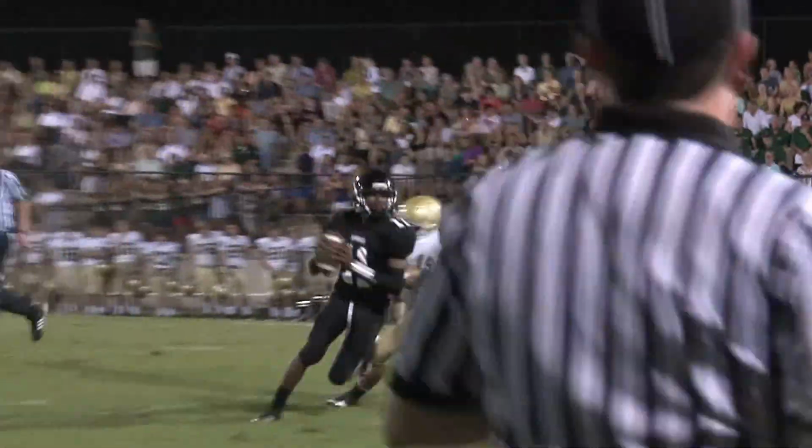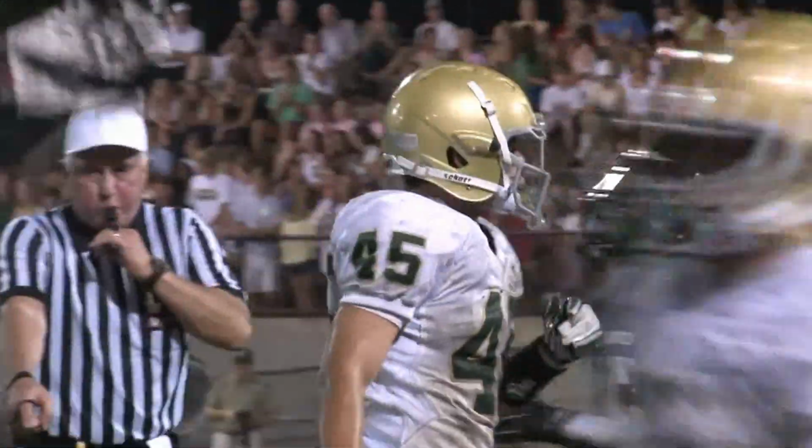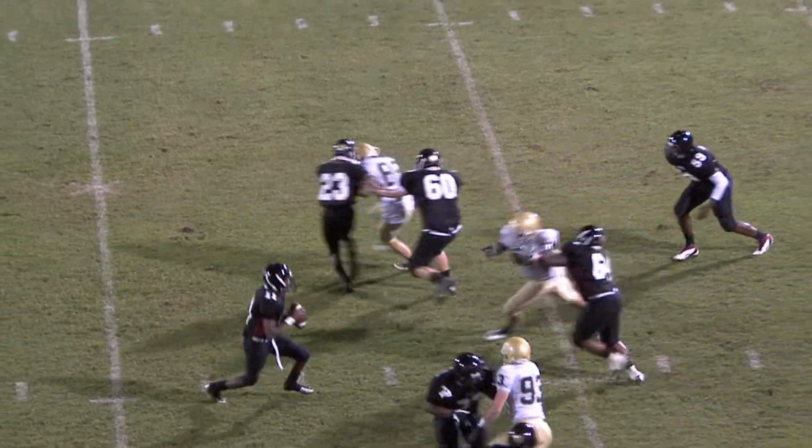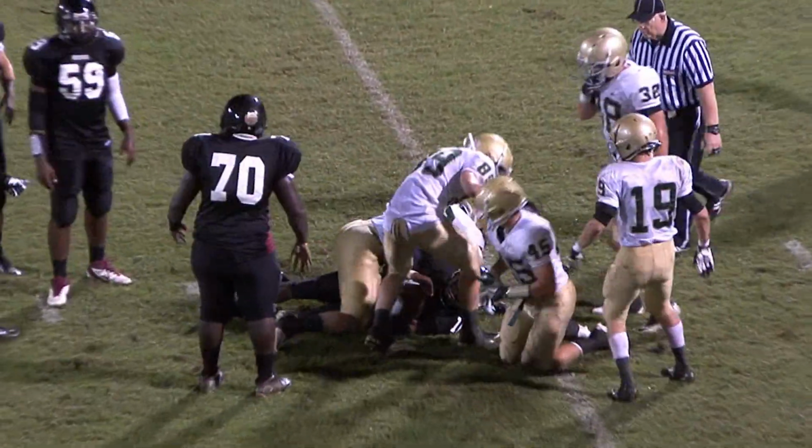Bringing blitz again. Got him this time. Oh, and is that an intentional grounding or a fumble? Then he still looks over for the play. Now he's in trouble. Bobby Cope brought him down.